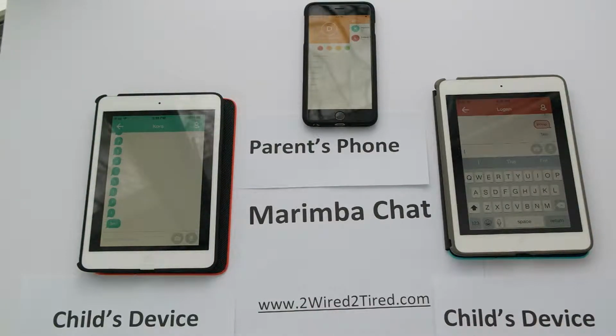So you can go back and forth, and you also have the opportunity to send pictures back and forth. One very cool thing with Marimba, when you do send pictures, there's no geolocation tag, so the receiving member doesn't know where that picture was taken. It's just another means of safety to keep your child safe.